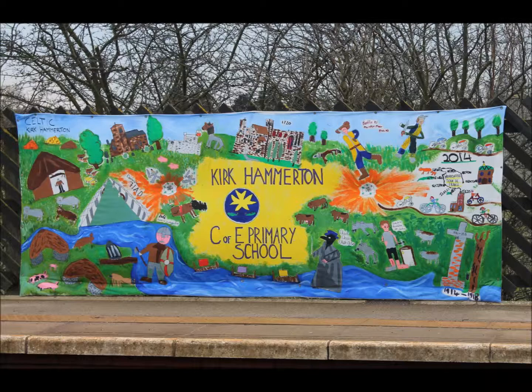And if my memory's working right, we've got Jess, Emily, Seb, Isabel. So who's been painting and who's done what over there? Because it's fantastic, Jess. The whole school has painted lots of different eras from Kirk Hammerton's village. So what did you do on it? I did Kirk Hammerton Church and I did the logo. Is it good fun now to look at it and to think where you did your little bit and who did other bits and pieces?